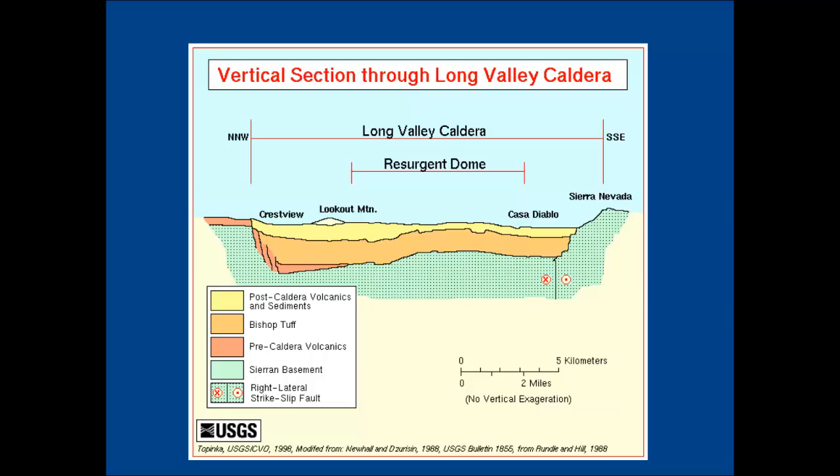When we look at the cross section through Long Valley, we can see that there are a number of different layers that are covering over the topography of the caldera itself. So this yellow, these are the post-caldera volcanics and sediments that are accumulating at the top, have covered over a lot of the geologic information. The Bishop Tuff is this thick orange deposit. As this eruption occurred, it dumped out huge amounts of ash into the air, and then ash came back down, the pumice came back down, and it covered over the region, including the vent, the actual eruptive vent itself.